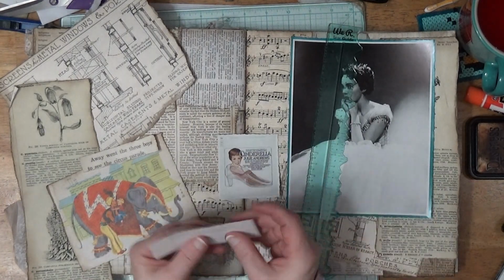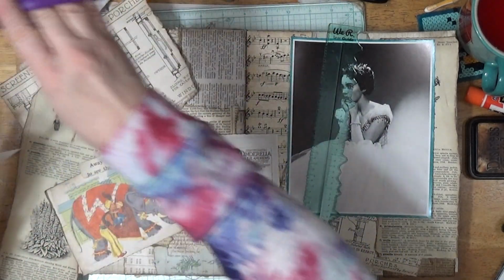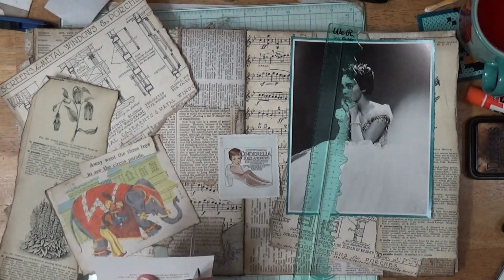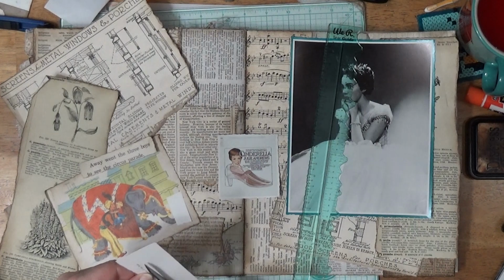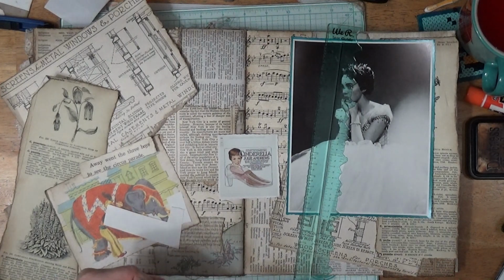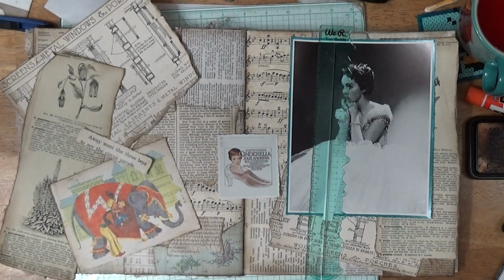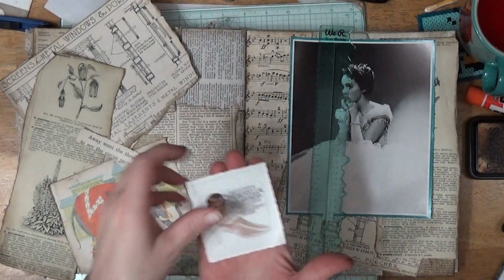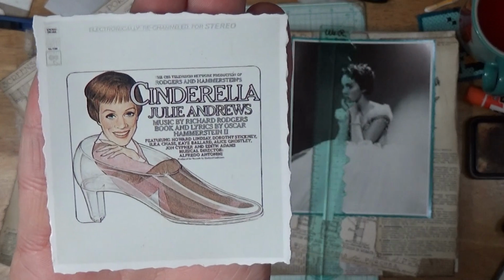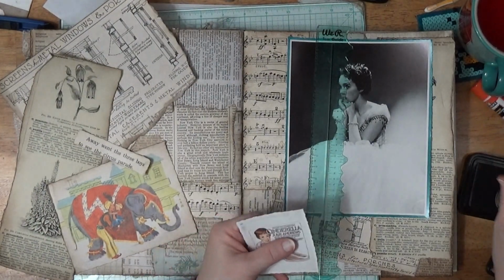Okay, and then I want to cut this out because it says that that was never used, which I can see why. It puts her head and body in a shoe. It's kind of weird looking. I'll hold it up in just a minute so you can see it pretty well. I find it very strange looking myself. I can see why they didn't use it. I don't know what you think, but kind of strange looking to me.